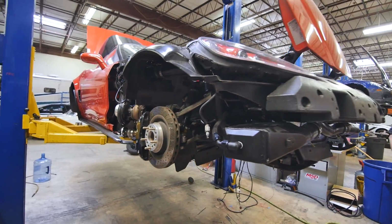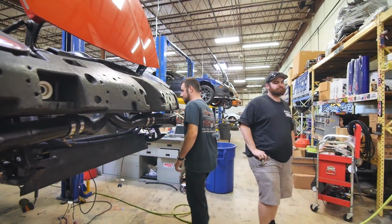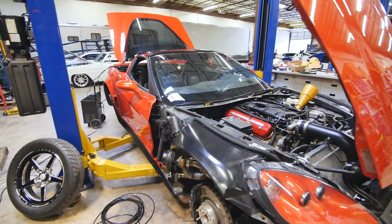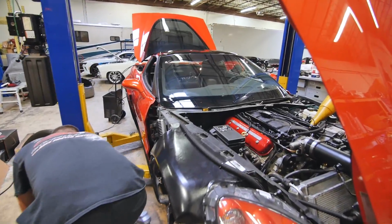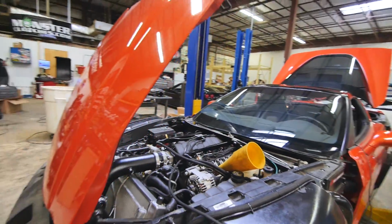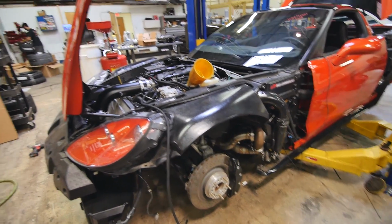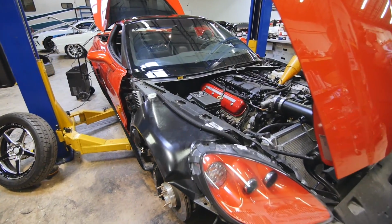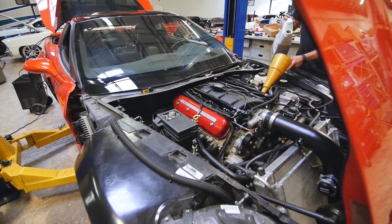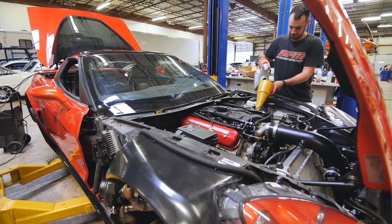Yep. That's it. Stock LS7 with a P1. Vacuum lines are ran. All the wastegate lines. Lot of work. Yeah, a lot of work. And it's all gonna come down to next week. So we're close. I'm sleep deprived. Eric's put in a lot of hours, a lot of time.